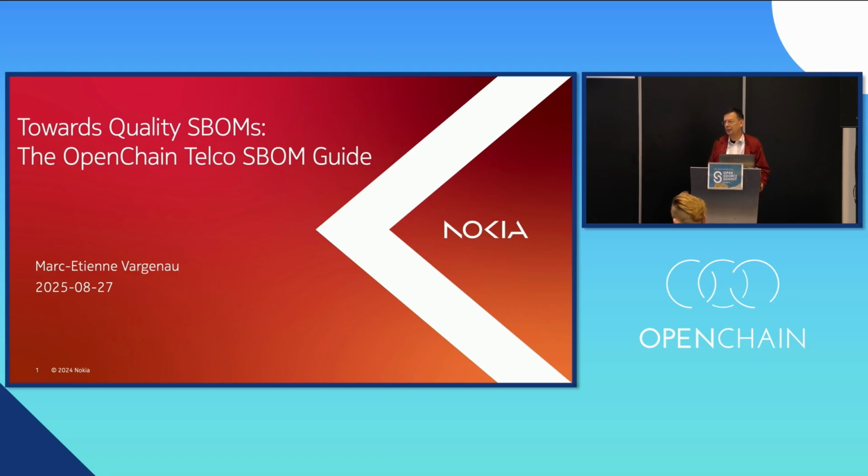Koboto-san also mentions another way to identify a package, which is a software heritage identifier. This one is already now an ISO standard. So we will have two competing ISO standards to identify a package.